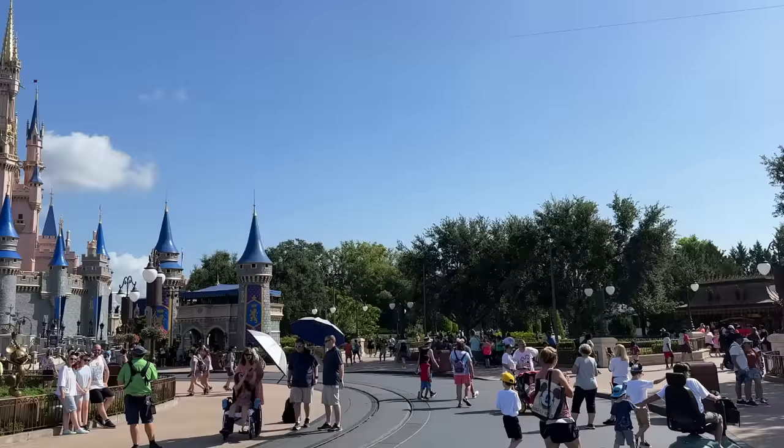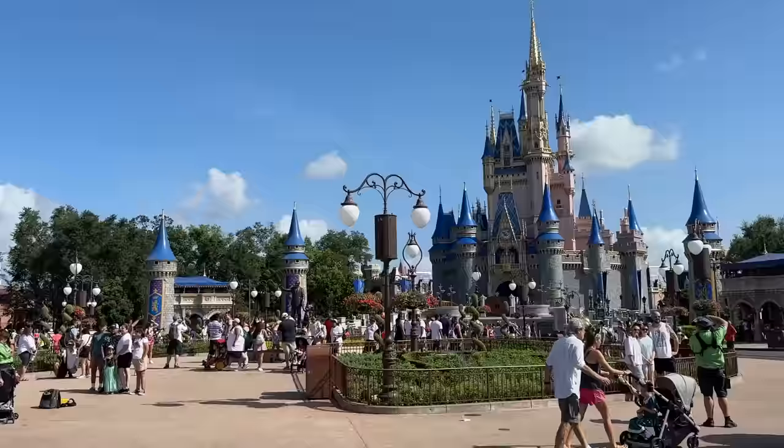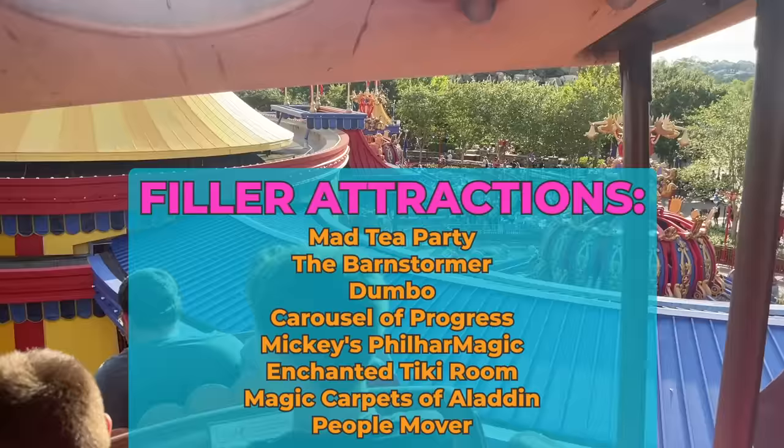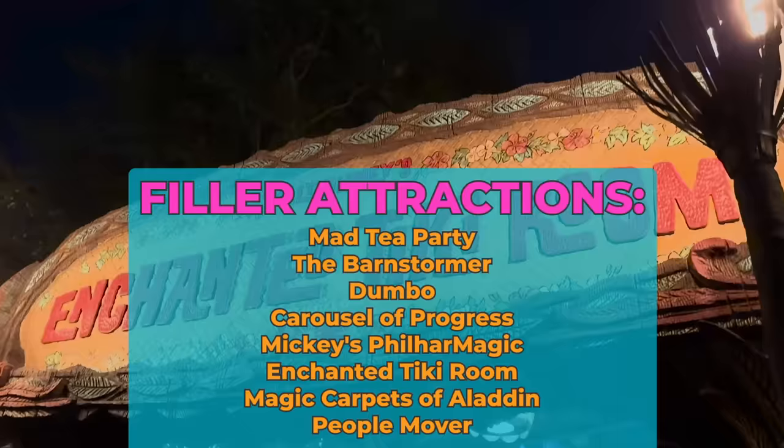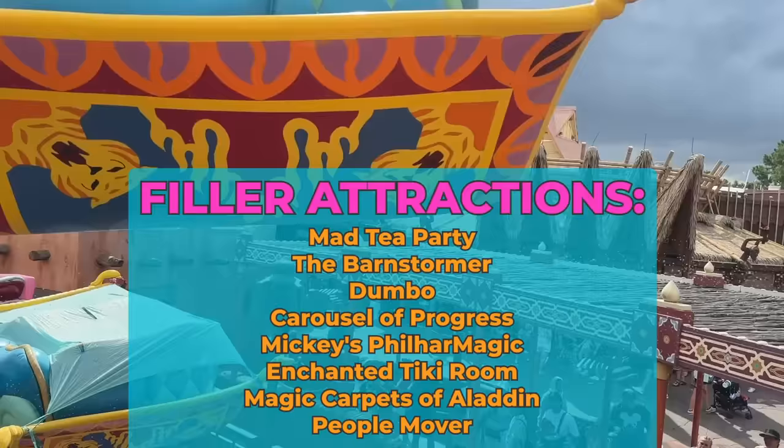Good filler attractions at Magic Kingdom, aka attractions you should not use Genie Plus on, even if they offer you a Lightning Lane, in my opinion: Mad Tea Party, The Barnstormer, Dumbo, Carousel of Progress, Mickey's PhilharMagic, Enchanted Tiki Room, Magic Carpets of Aladdin, People Mover. Those are all attractions that usually are going to have like a 15-minute queue at most. So do things like that in between those Lightning Lanes.